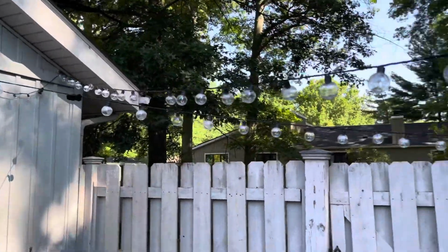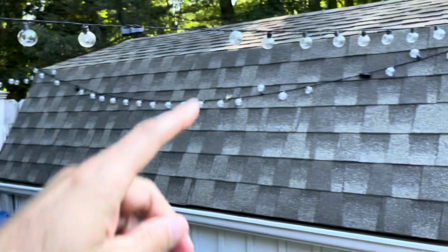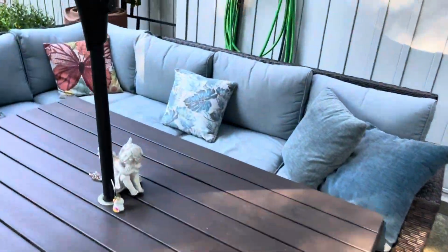And there's our little light thing. It's pretty cool. Kind of just took it across the shed there. Here's our new little patio set. Super cool.